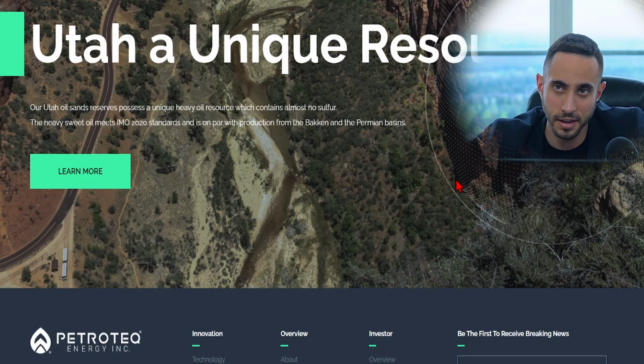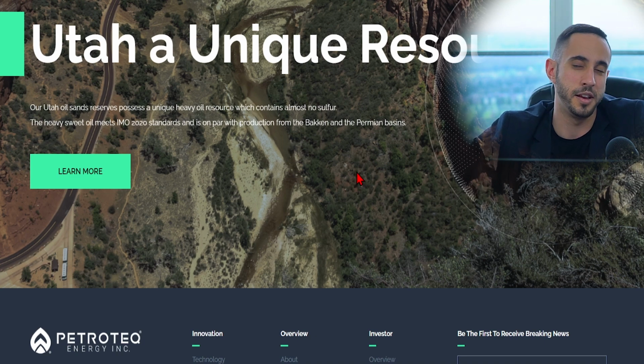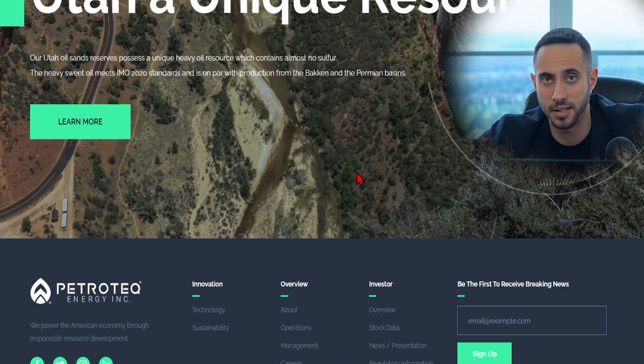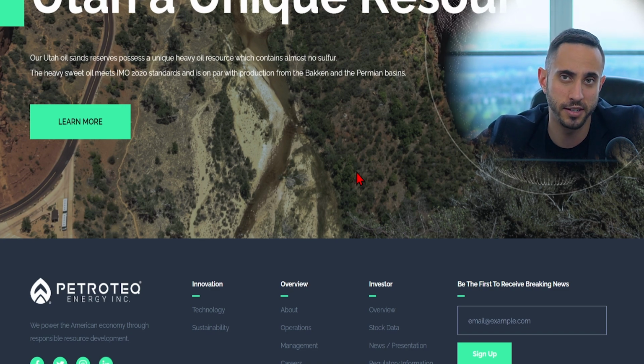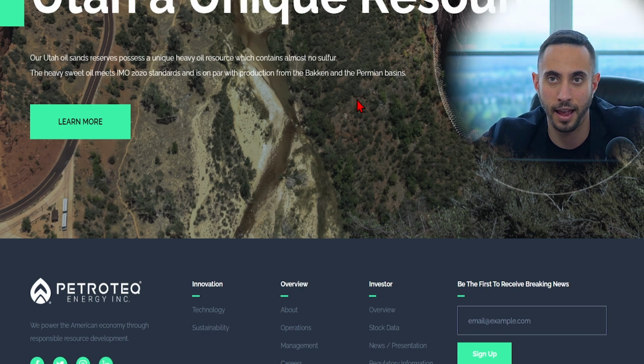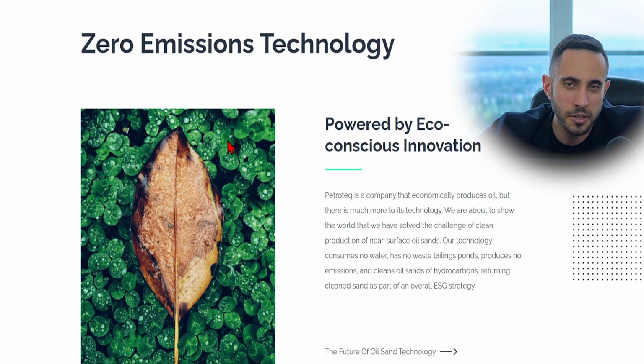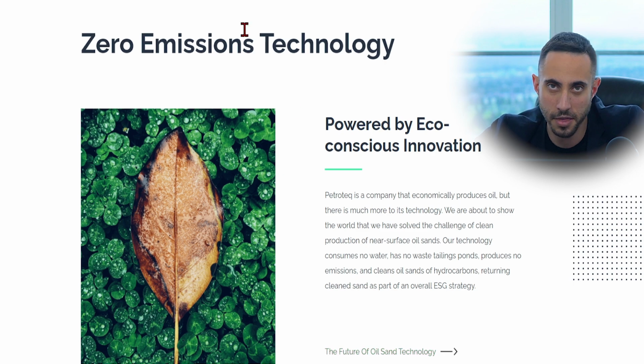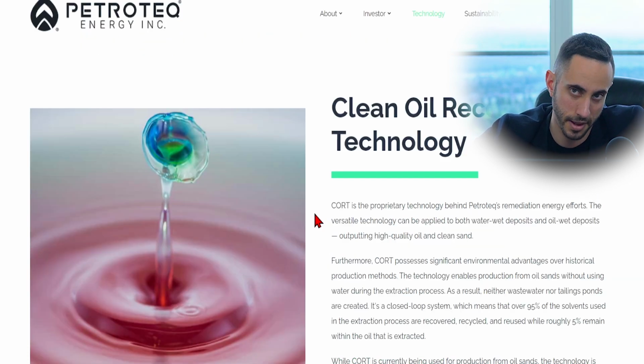So Utah, a unique resource. A lot of the oil in America is actually in Utah. Our Utah oil sands reserves possess a unique heavy oil resource which contains almost no sulfur. The heavy sweet oil meets IMO 2020 standards and is on par with production from the Bakken and the Permian basins. So explaining this zero emissions technology, you guys can simply click on the future of oil sand technology right there on their website. It's going to take you to another page that talks all about clean oil recovery technology.